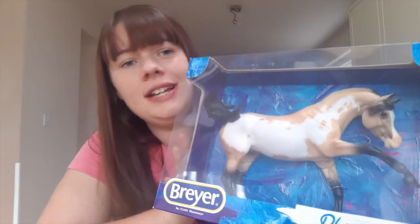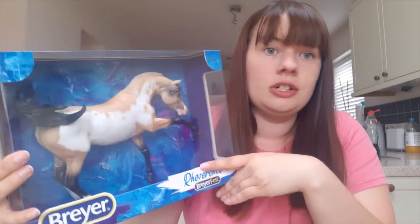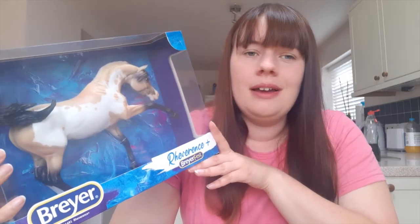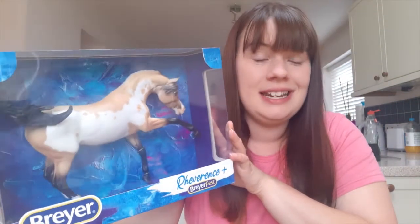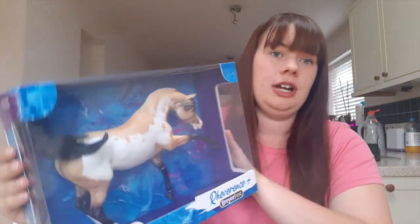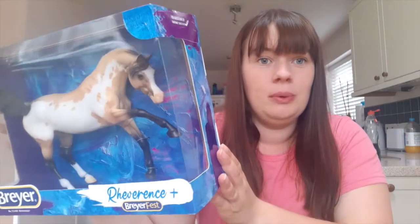So next are store models. I also caved and got Reverence. Now, I don't own any of this mould at the moment, the Ashcar mould, and I have always ummed and ahed about whether I like it or not. I mainly got this horse because I really liked the real horse. I really like his pattern. His segments again during Breyerfest were really fun to watch, and I think he's a really fun horse. I do really like this mould actually from the front. When I had a quick look just to check the contents of the box, I was really surprised how much I like the mould from the front.